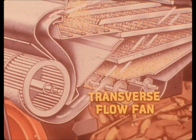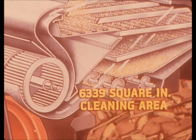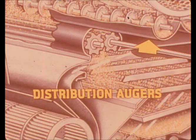The transverse flow fan, running at 1150 RPM, delivers much more air than in other Gleaner combines. The lower duct directs air to the cleaning shoe, and fan volume is controlled from the cab. The second stage of cleaning is the conventional shoe. Load on the shoe is greatly reduced by the high-velocity air cleaning below the accelerator rolls. Total cleaning area, including air blast, is 6,339 square inches. Tailings are elevated to the distribution auger and accelerator rolls for further cleaning.